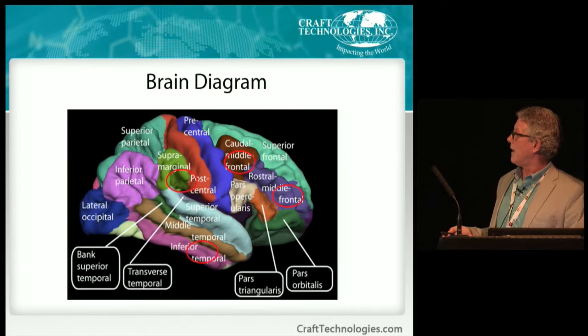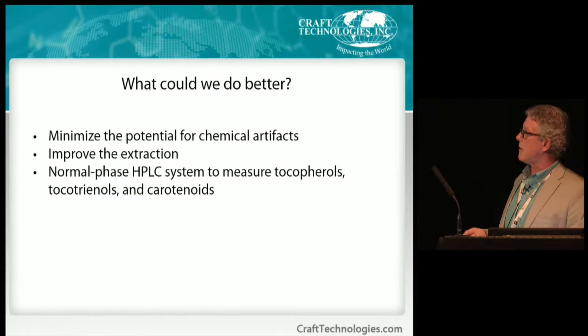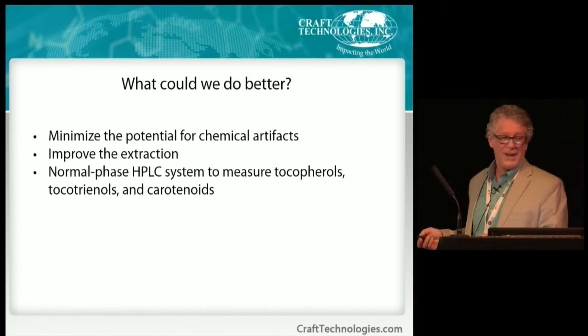Brain image again with some of the areas where the sections are taken. One of the things that we were trying to do is figure out what can we improve in the method? What can we do to minimize chemical artifacts, improve the extraction? And also normal phase HPLC tends to separate out the tocotrienols better.